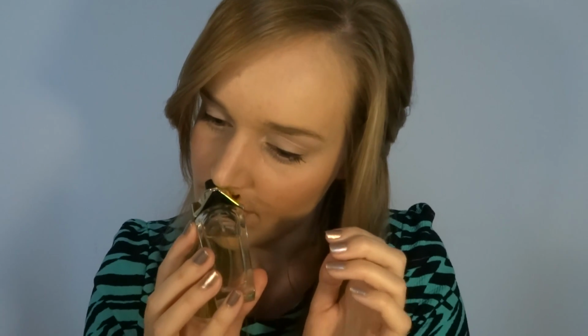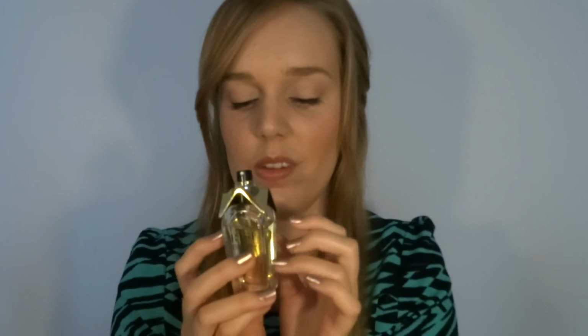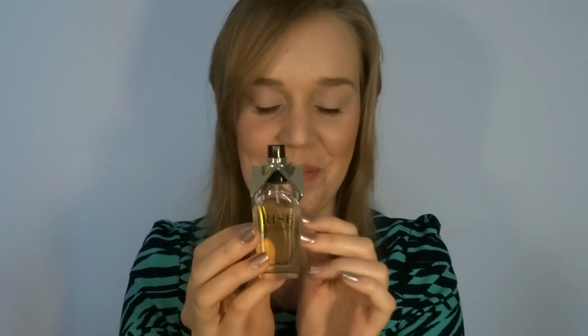I like this smell. It's just like Manifesto from Yves Saint Laurent. It's a sweet, warm scent, but the difference between Manifesto and this one is Manifesto is more a winter scent. It's more warm, and this one is more floral, so I think this is more a spring summer scent. But this is much cheaper, so. It's really good.